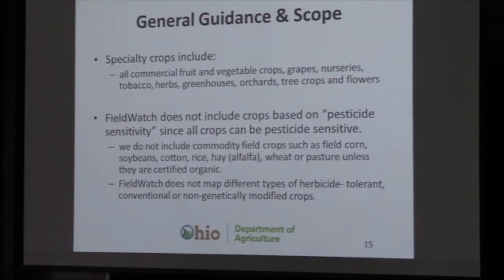And I'm sure that the non-GMO, non-tolerant discussion will be going on for a while, especially once we see what happens after this growing season. That may change. But if they do include non-tolerant beans, you have to specify, okay, what is it non-tolerant to? Is it non-tolerant to glyphosate? Is it non-tolerant to dicamba? So you have to start specifying all those things.